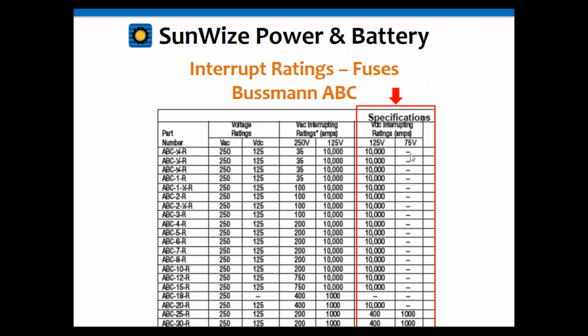And just one more example on fuses. These are the Bussmann ABC fuses. You can see they have both AC ratings and DC ratings. You'll notice depending upon the size, they have various AC ratings, whether it's 250 or 125 volts. What's interesting here is they actually give two different interrupt ratings for the AC. They give a lower one for the 250 and a higher one for the 125. And here for the DC ratings, they're giving you 10,000 amps at 125 volts DC. And then as you get into the bigger sizes, it's only rated for the 400. But those 400s are actually rated at 1,000 amps at 175.